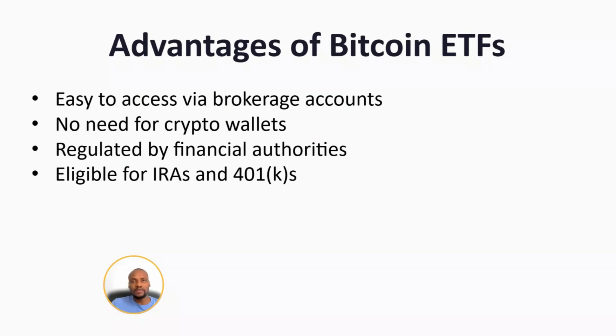Now, with Bitcoin ETFs, they're easy to access. You can just access them through your brokerage account. You don't need to have crypto wallets and all that stuff. But they're also regulated by the financial authorities, which also means that you can invest in Bitcoin ETFs in your 401ks. So that was kind of the big play here.